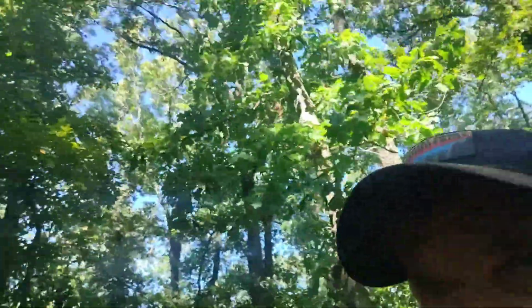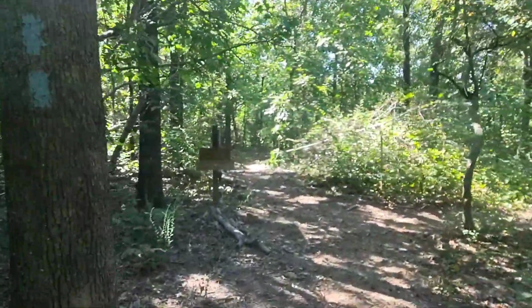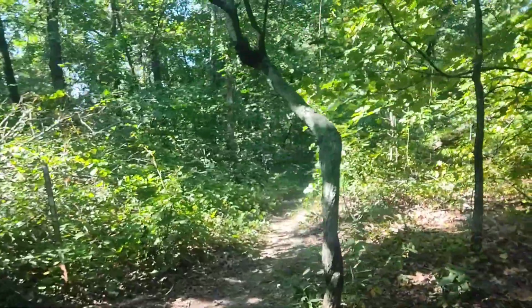All right, we're fixing to split off the Pine Mountain Trail onto the Sawtooth Trail. So we've got, camera turn around, the blue markers. Pine Mountain Trail keeps going that way. We're fixing to hit this trail. According to the map, there's only 7 miles left out of this 7.8 loop.